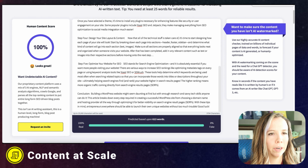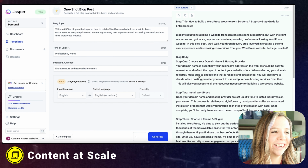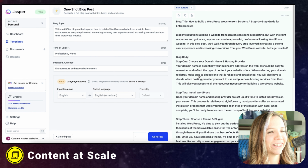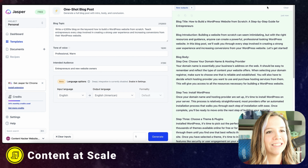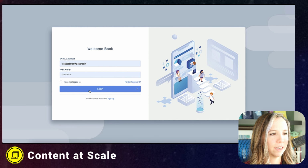However, a little bit better than ChatGPT, but not by much. By 100 words, that's the difference. 100 words of better content. Okay, so now let's use Content at Scale, and we're going to generate content using the Content at Scale interface.